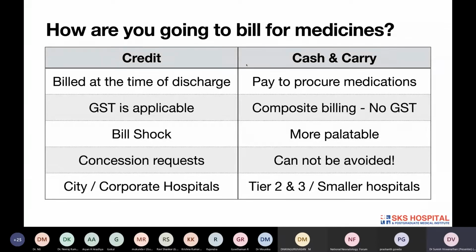Okay, I think there's a small problem with my slides. It's a bit interchanged. Cash and carry should be on the left and credit should be on the right. I'm sorry about that. There's been a little mix up here, but I hope I can correct it with my talk. So when it's credit, that means they're being billed at the time of discharge.